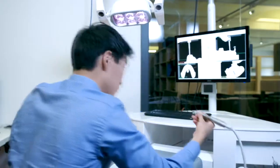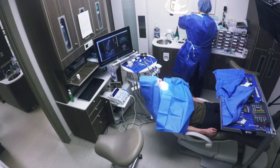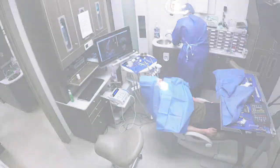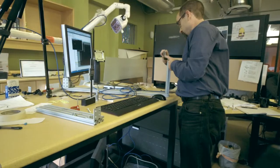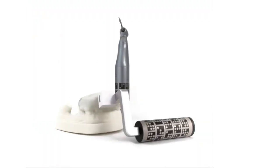They're attached to the existing operatory light, thereby eliminating the need for any added cuts in an already crowded environment. It's designed to answer all the needs of the clinician in terms of surgical workflow and the clinic workflow, to introduce some efficiencies for the clinic on one hand and to provide the best patient outcome on the other. The handpiece is unchanged.